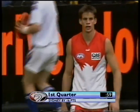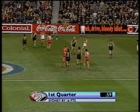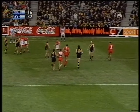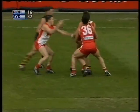16 points is the advantage for Sydney. They got off to a terrific start. Just had trouble getting a bit of run in the last 5 or 6 minutes, haven't they, the Swans? 5 out of the first 6 goals kicked by the Swans. Unable to penetrate the defensive half at all with their players back there.